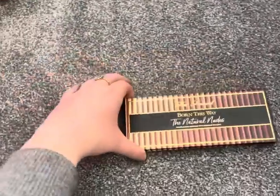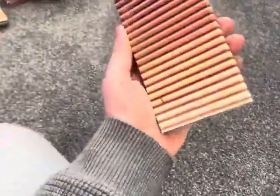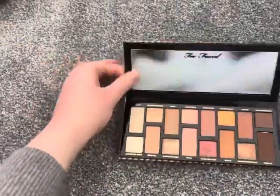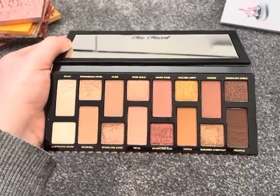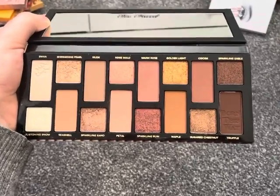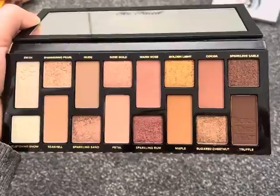And then we have the Too Faced Born This Way, the Natural Nudes. This is just absolutely insane. I mean, again, I love the packaging, that neutral nudie vibe. And then as you come into the palette, it is so stunning. You've got these beautiful nude shades, and then it gets a little bit darker down the gradient, and I just absolutely love that about this palette. The shimmers as well are so nice, so pigmented. Again, this is just so gorgeous.